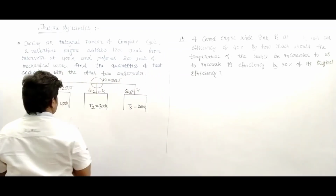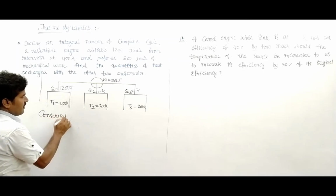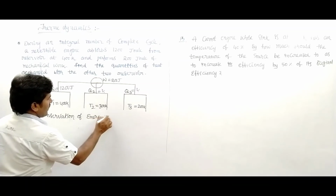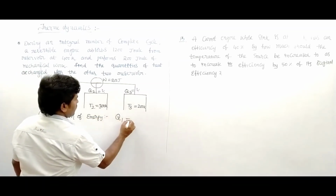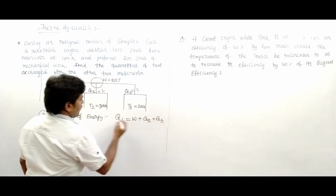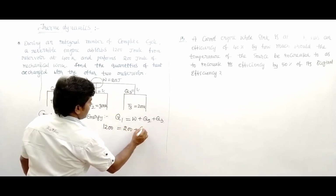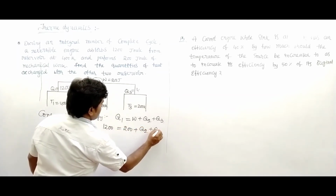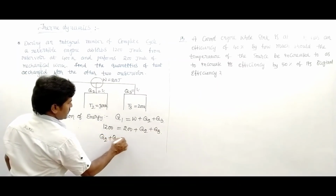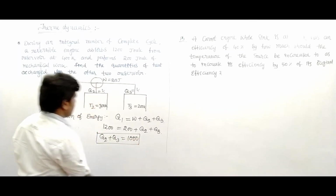Q2 and Q3 values. What is the relation? Conservation of energy. The total heat Q1 is equal to W plus Q2 plus Q3. Its value 1200 equals 200 plus Q2 plus Q3. The final relation is Q2 plus Q3 equals 1000.